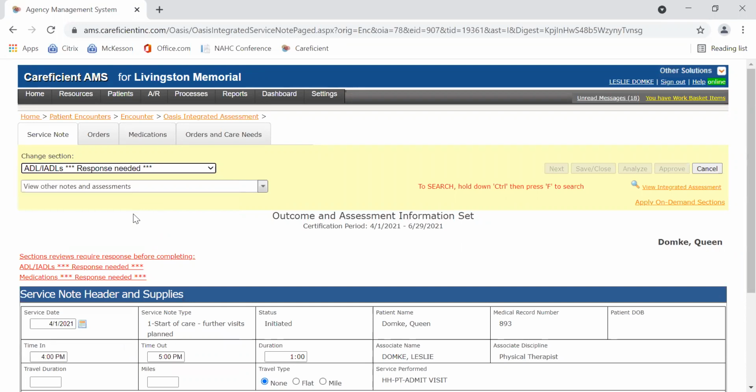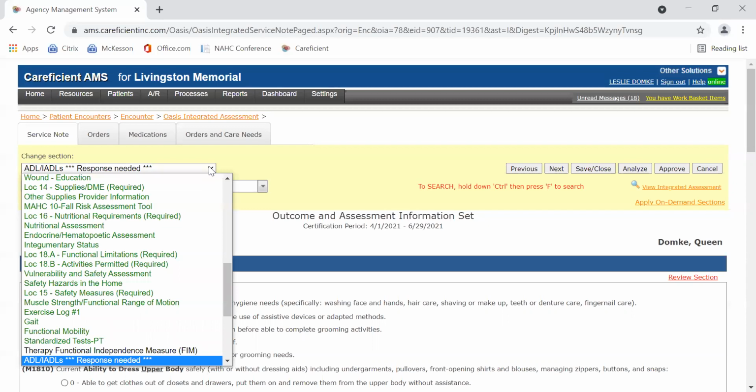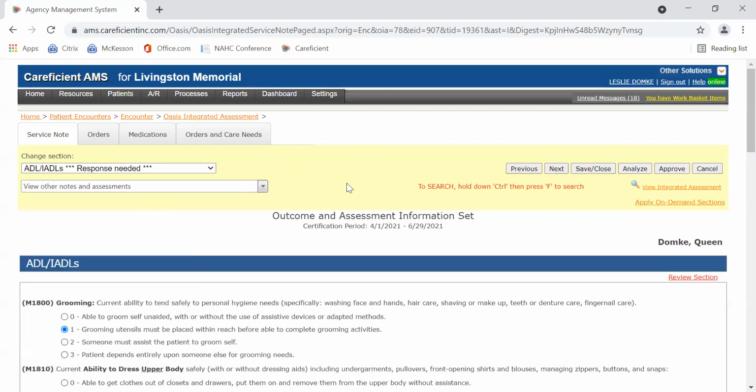Can I interrupt for one second? Sure. I showed that approved status just to show you that I couldn't get there. But when you know that you're in QA review, the easiest thing to do is what Leslie did: go up to that change section, because they're going to be in red. The tablet is not showing the different colors right now. So when you're on a tablet and you go to that section, it won't show up in red, but it will show with response needed with those asterisks next to it. That's how it's going to stand out to you right now.